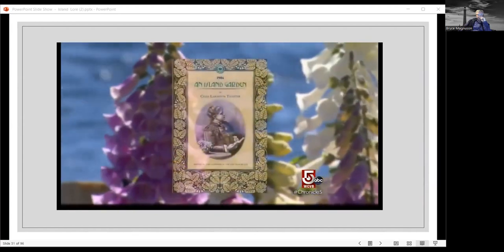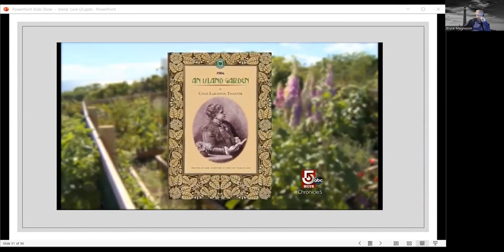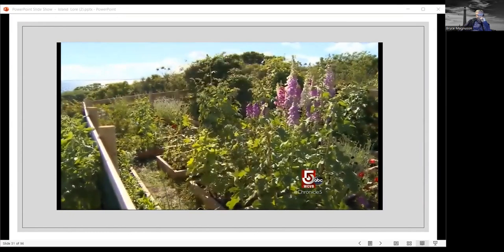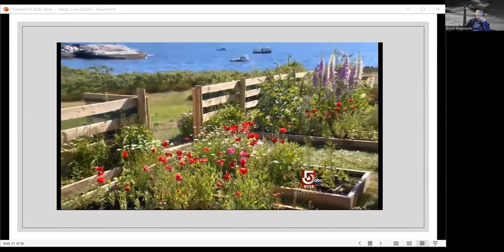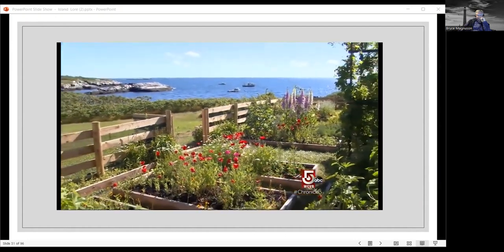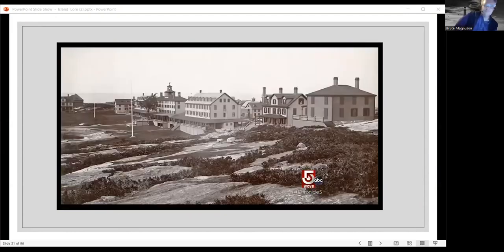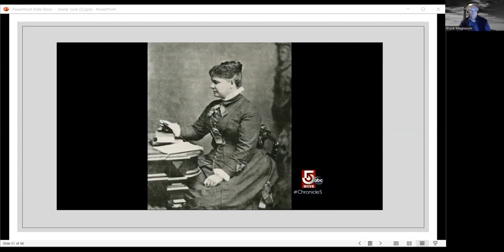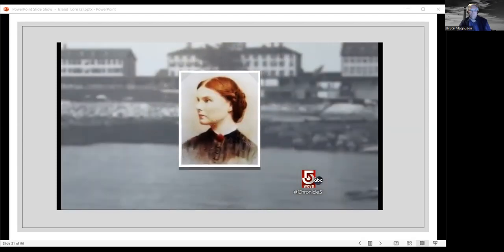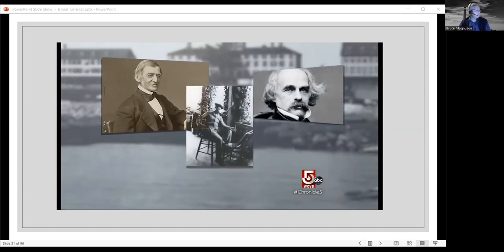In fact, Celia Thaxter published a book about coaxing such voluptuous blooms out of this bony soil. Today, the garden is in the exact location with the exact flowers as described in the Island Garden book. Thaxter planted her garden while working at the Appledore House, a large Victorian-era hotel that has since burned down. A published poet, Thaxter hosted many well-known writers and artists, Emerson, Hawthorne, and most especially the painter Child Hassam.